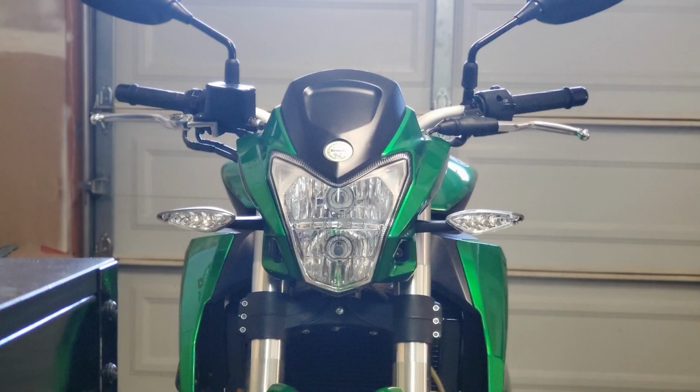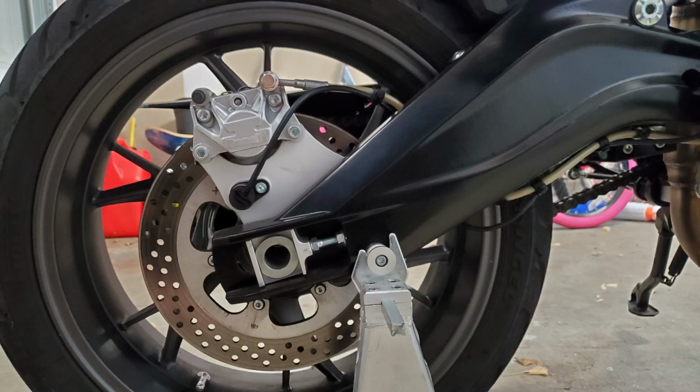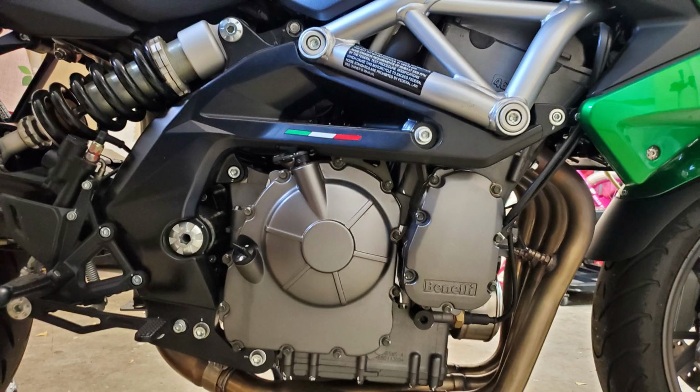You get a much bigger fork in the front. They're upside down, so they're a little bit sportier. Like I said, you get those larger brakes. You got a really good motor from Yamaha.